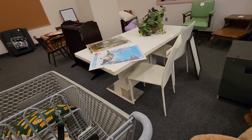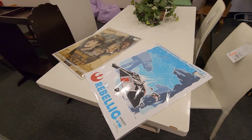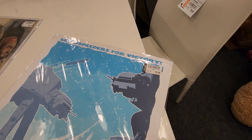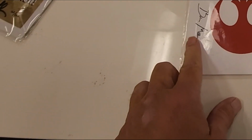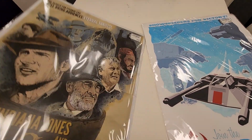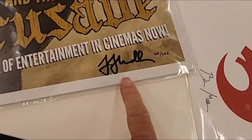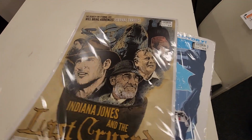I made my way into their back room, where I saw these two posters. Well, the first one was a Star Wars poster. They were asking $5.99 for it, but the interesting thing about it was, look, it's signed. Now, the signed ones go for about $80 online. The one next to it was an Indiana Jones poster, also $5.99. And look at this. It was signed also, and this goes for $100 online. Wow, I definitely wanted both of these.